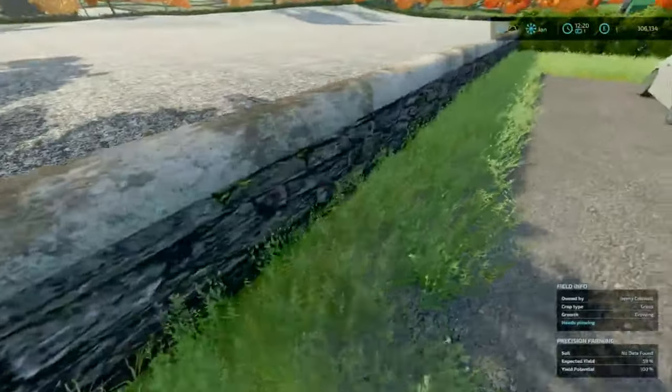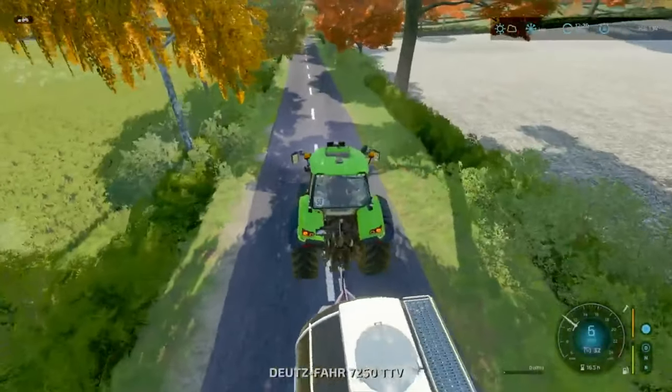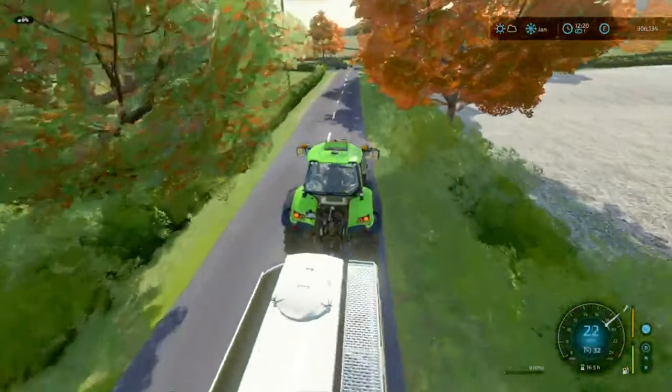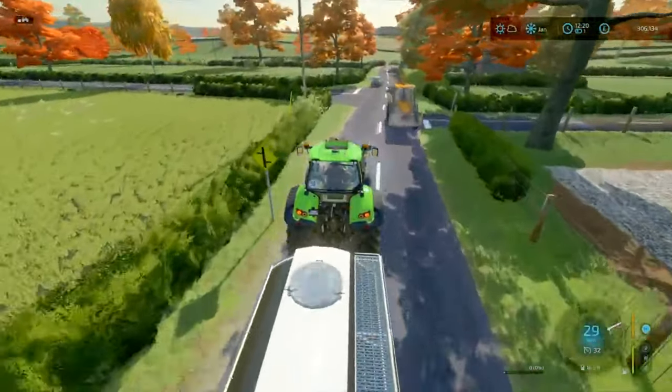What's that? Is that a collectible? And that was just a reflection, that's all. I thought it was a collectible I saw there, but wrong side of the road.